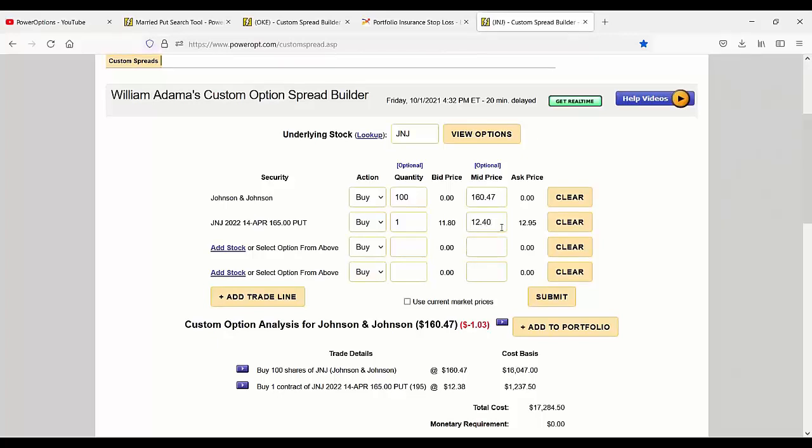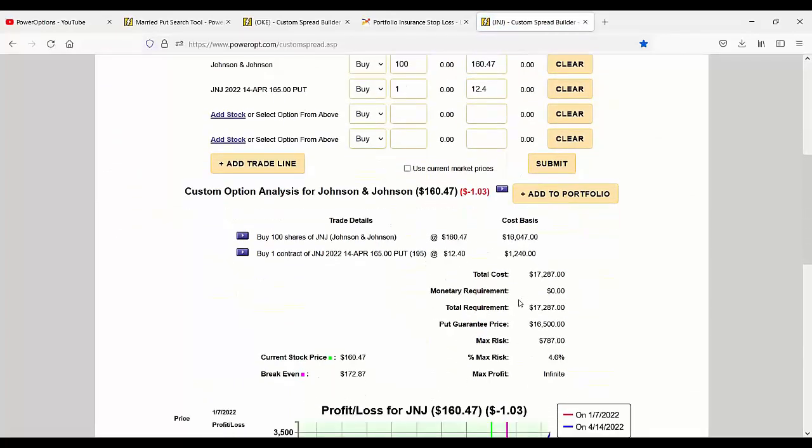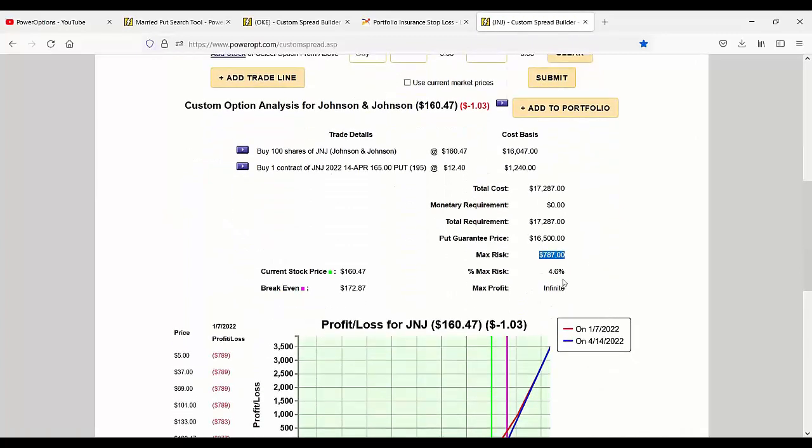Okay, in any case, buying shares of stock at 160.47. Buying the April 165 put for 1240. So we're going to have a risk of about $7 because $5 of that is intrinsic value. 453 is intrinsic. So we have 787 of true risk on this position. And that puts us at 4.6% risk.